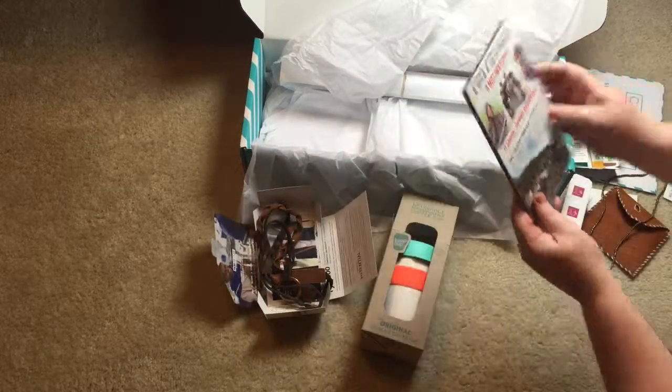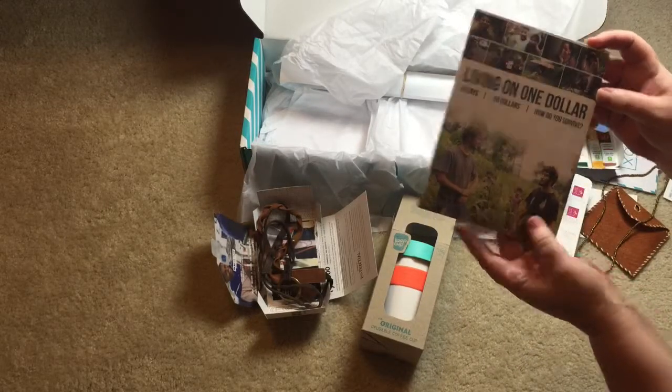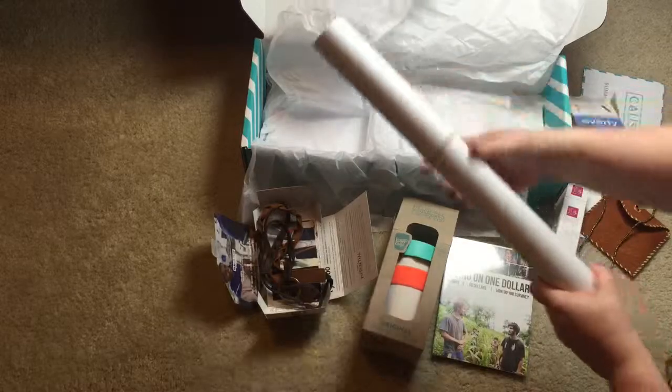The next thing is a special edition DVD. The movie's called Living on One. It's about four college students who spend a summer living on $1 a day in Guatemala. It really shows you the realities of poverty.